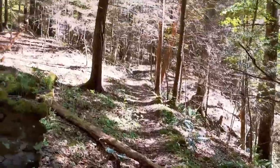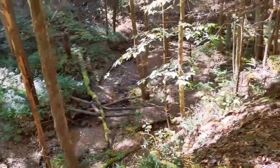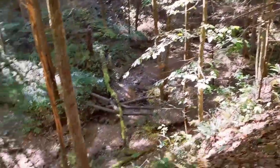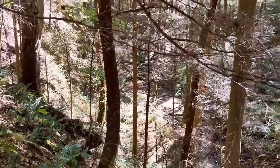Let's look at that. Still got stones laid out all the paths so nothing washes out. And you can see the creek down below. A little stream down in there. Beautiful, beautiful.